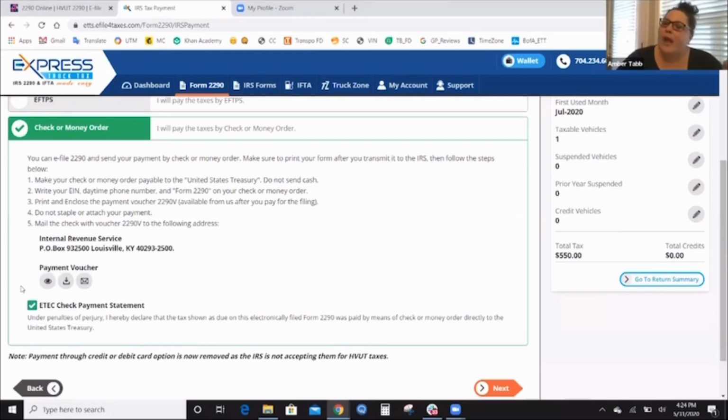And this is kind of what I was saying, where if you want to go ahead and pre-file or file and make sure that you file on time, which is a huge percentage of the penalty, then you can choose check or money order, and you mail that check or money order by August 31st. So it has to be postmarked by August 31st to avoid that 0.5% penalty.